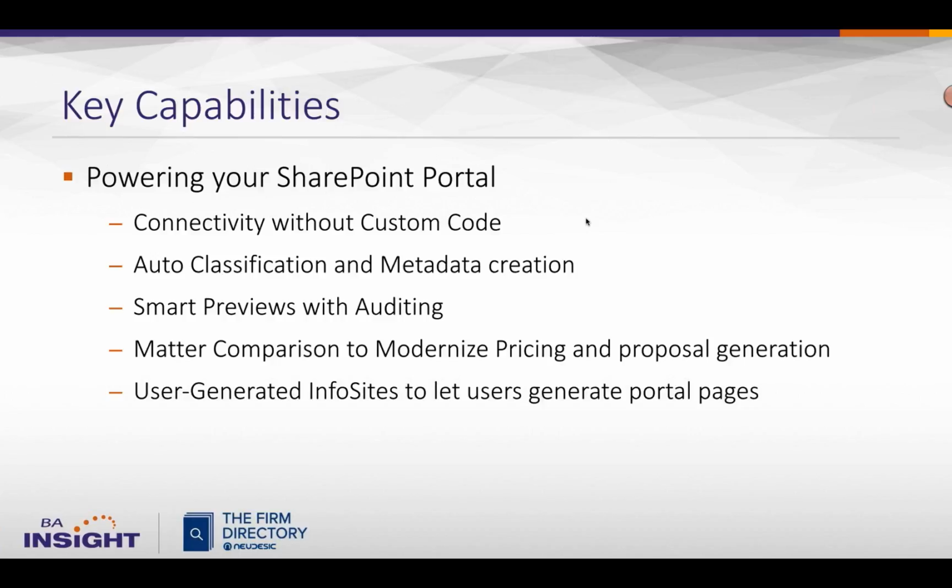Metadata creation, right? So auto classification and this metadata creation, taking a firm's taxonomy and integrating that within your documents to create a common set of language that people understand where content comes from. We'll talk a little bit about how the skills taxonomy that Jason talked about in the firm directory can really play a part in this. We also integrate with WestKM's entity extraction.